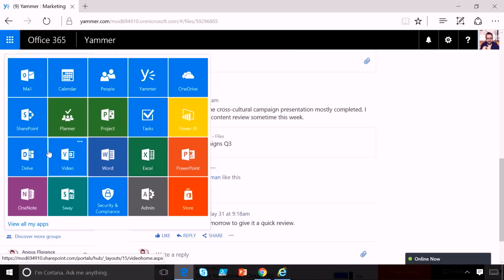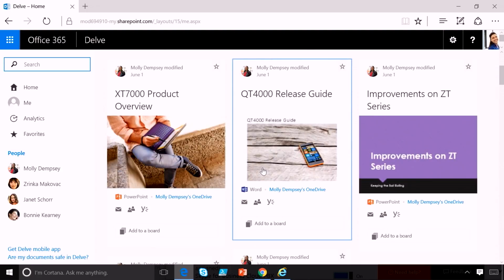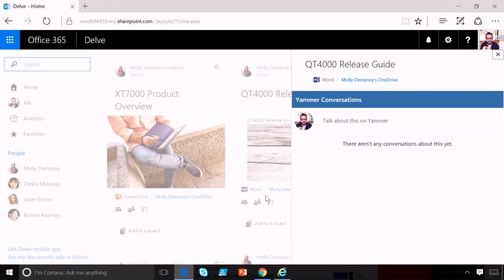So what else is new? Absolutely. So what we've also done is take the conversation out of Yammer and embed it across different parts of the suite. Okay. So things like Delve, if I'm in Delve and I'm scrolling through and looking at different parts of content, if I find a file in here that I think could be valuable to other people inside my organization, maybe they haven't seen it yet, I can click on the Yammer icon here and then start a conversation back in my Yammer network referencing this file.